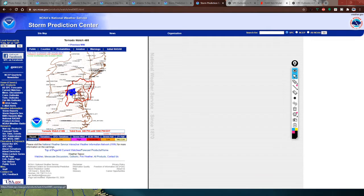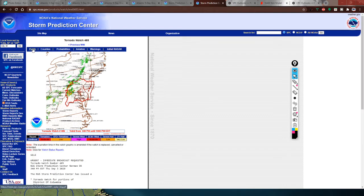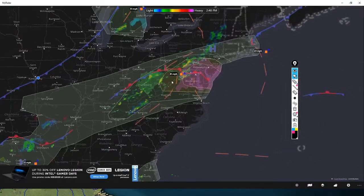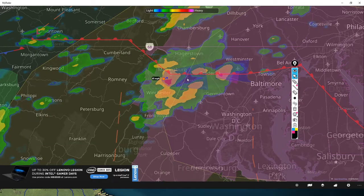Warnings: there are a few severe thunderstorm warnings, maybe even one tornado warning. It's really hard to see there. It could be a tornado warning. But we are seeing some storms already trying to form in this area, and as we speak, let's look at radar real quick for that area. We are seeing some thunderstorms. I think we might be going live in just a little bit.